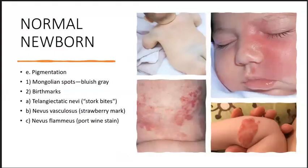So there's also the pigmentation that you would assess in the infant. You could see Mongolian spots. So these are Mongolian spots, the bluish-gray or dark non-elevated pigmentation area over the lower back and buttocks. It's present at birth in some infants, especially African American, Hispanic, and Asian infants.